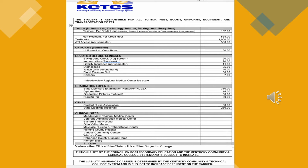That's optional. And then you can see our clinical sites that we go to. You have Meadowview, the VA, Eastern State, Ohio Valley Manor. We do St. Clair, the Maysville Nursing and Rehab. There's several different ones that we use. So there's no fee to do your clinicals. We just kind of want you to see those sites. And the liability insurance carrier is determined by KCTCS and is subject to increase in their fees depending on the carrier that the program goes to.